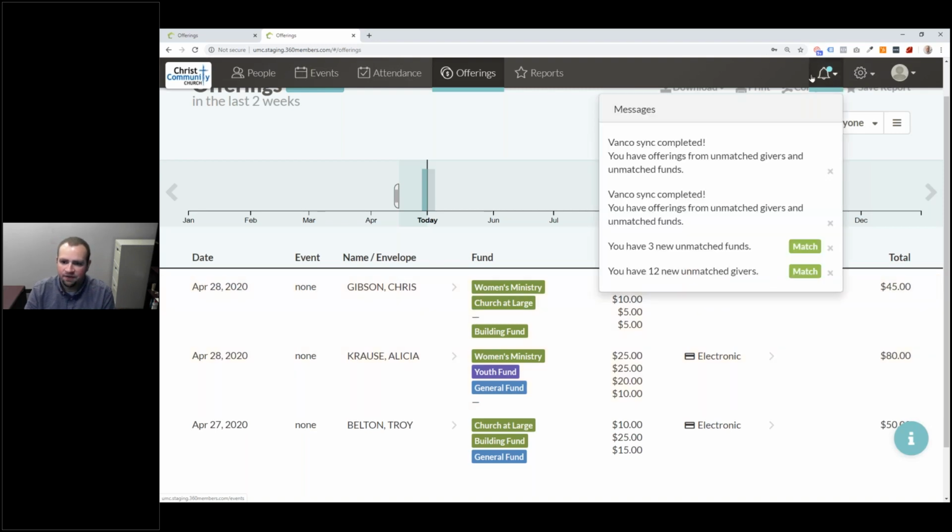And so I'll get a notification, or unmatched, pardon me, I should use that phrase: you have 3 new unmatched gift funds and 12 new unmatched givers. This is the problem with today, is it says I have 12, but I only have 3 because only the offerings for this week are showing up. Again, that's an issue on staging. Let's go to funds first. We have Gibson, Krause, and Belton.